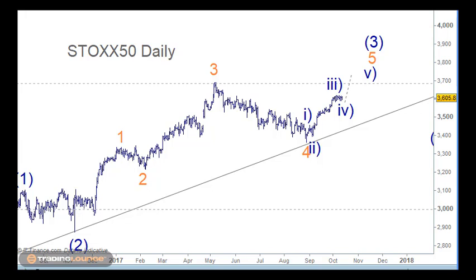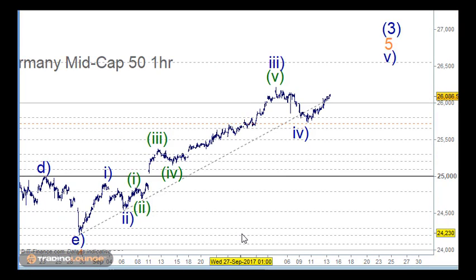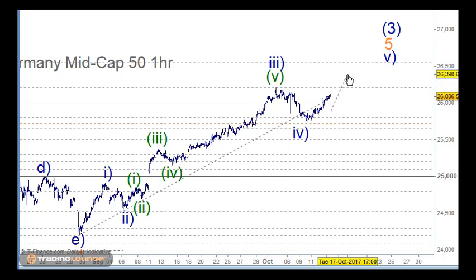And also have a look at the Germany mid-cap here as well. Once again, we need to see a high above this previous high here. This is just a 1 hour chart, but we've got the 1 and the 2 and then all of this here is the third wave and a fourth. So we've still got further to go here as well.